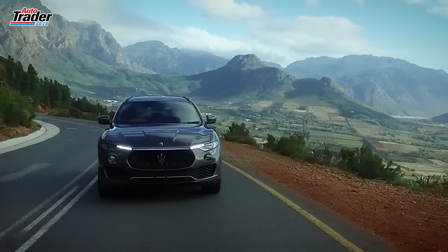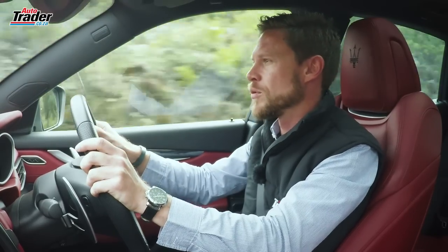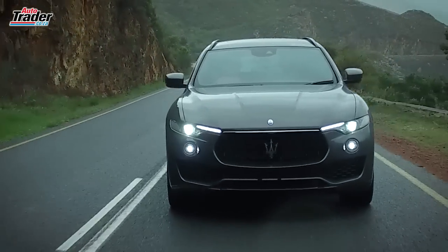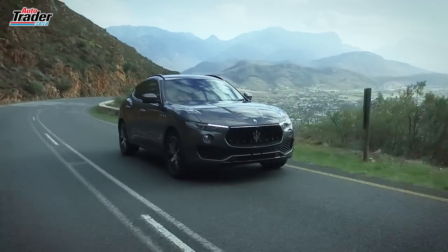I am enjoying driving this. It is a bit of a pity that we don't get the petrol models here in South Africa. Well, not yet at least. What we get is a 3-litre V6 turbo diesel. Makes 205 kilowatts and 600 Newton meters.